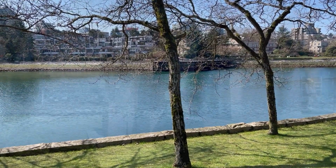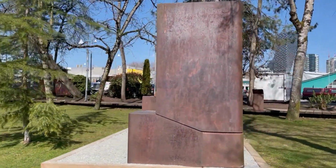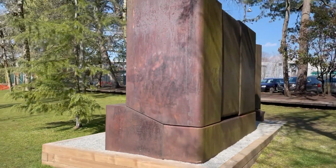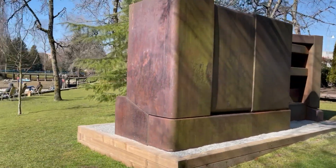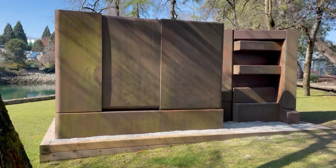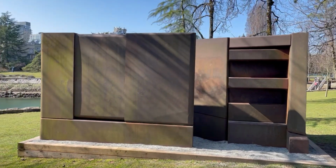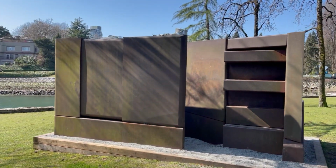So as we said earlier, Granville Island is known for its art. Some of it good, some of it diverse, some of it a little strange. Either way, I'm sure there are people that appreciate it. Probably the birds.